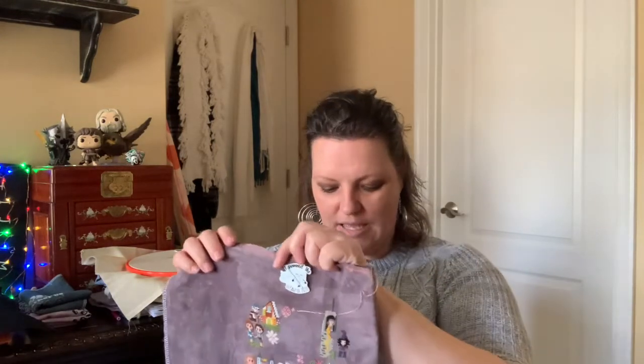So there we go. I already said 254. Okay. Next one is my Grimm's Fairy Tale Sal. I actually just recently started this. I bought this in January, but I didn't actually start stitching it until recently.